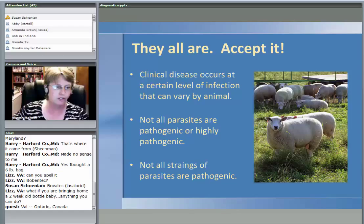It's part of the grand plan. It's part of their system. Parasites have a role in stimulating immunity. It's just a balance that we're trying to find so that the animals have them because it's normal, but they don't have so many that they get sick. Clinical disease is going to occur at a certain level, and that level is going to vary by species. It's going to vary by animal. It's going to vary by year. When an animal's more highly stressed, it's going to have a problem with a much lower parasite burden.